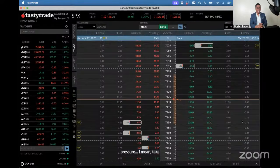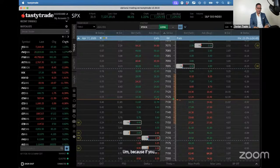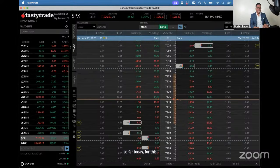I mean, put a lot of pain on that trade. You had to adjust it this way, because I was trying to give it a little bit more room on the call side. So the high was the 71.36. And so if we would have stayed at the 40, that would have been very, very close, right? Almost 3 points. You can say that's 71.37. It felt like it was obviously going up more then. Could have moved it to the 71.45, but that's still in threatened range. The 71.50 seems to be the safest so far today for this call side.